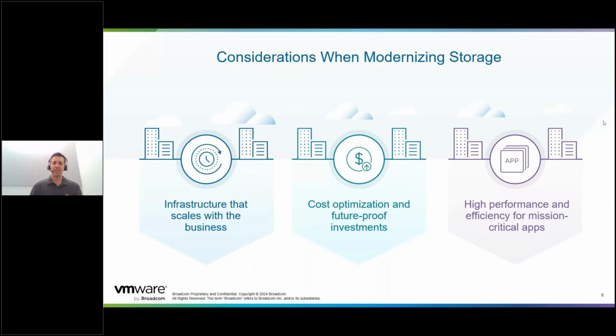I need something that I can continually update for the future, that I'm not locked into a certain technology for 3, 5, 7 years or longer. And of course, as an absolute necessity, it has to be high performance. It has to support these mission critical applications, but I need something that is efficient as well to help me on my cost side.